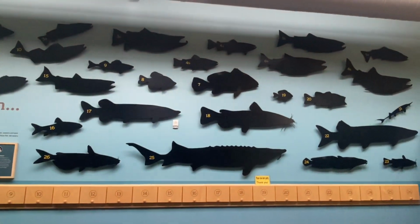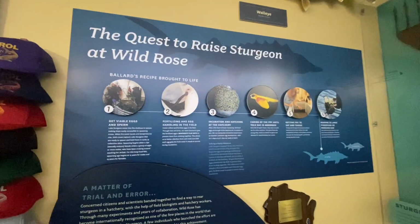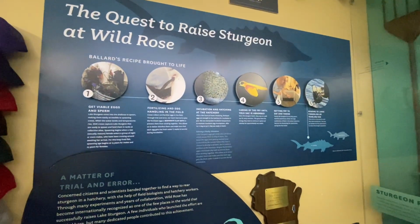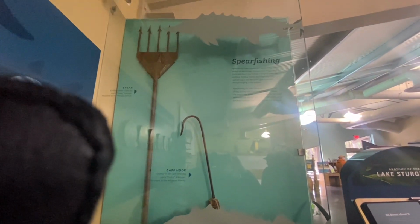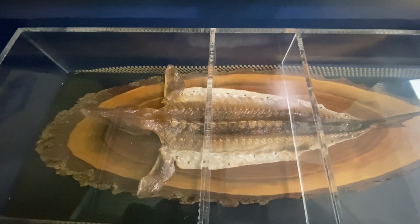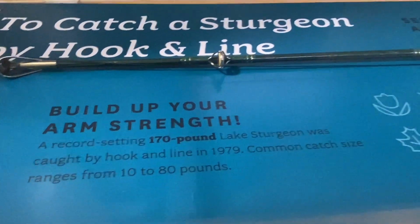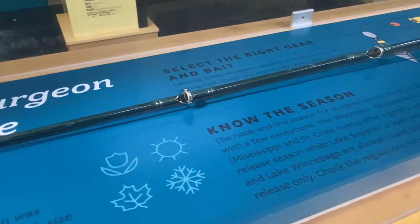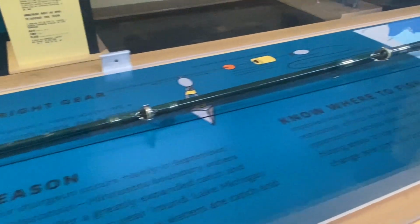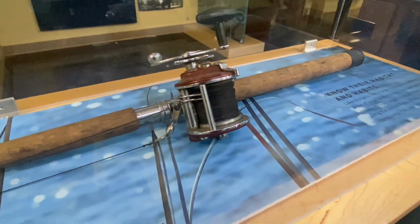One of my favorite areas of the whole education center was the area that they had on sturgeon raising and just the sturgeon fish in general. It had so much history and just sizes and information on the fish. It was really fun to take a look at. You can hear the kids in the background. They're all really excited to be there and having a lot of fun.